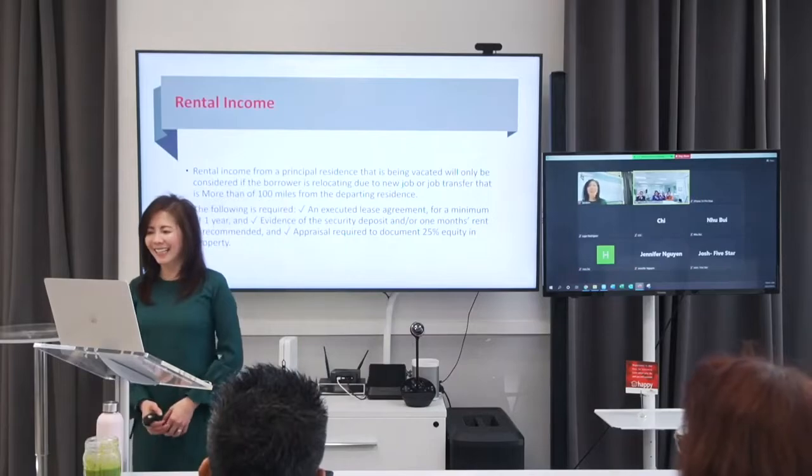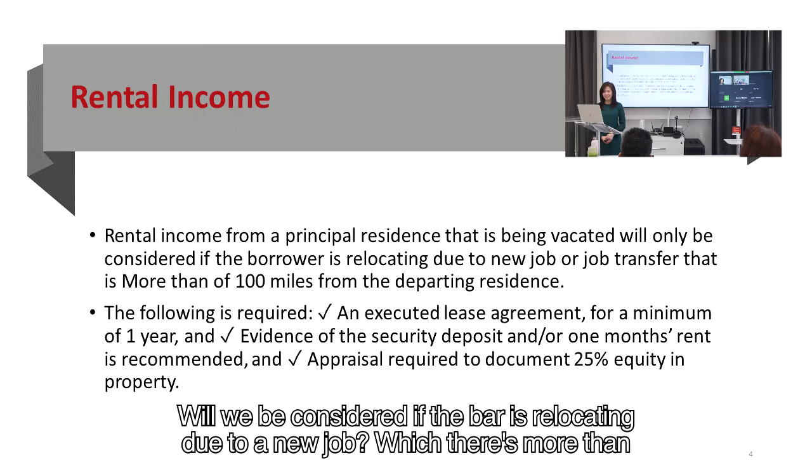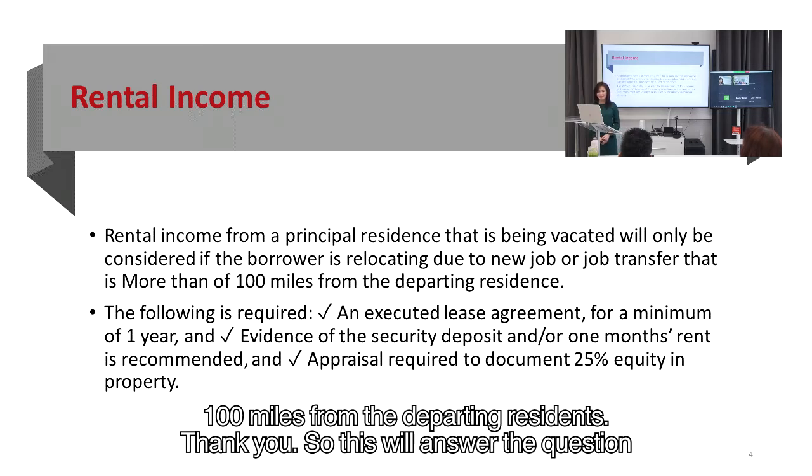Oh, sorry. Rental income from a principal residence that is being vacated will only be considered if the borrower is relocating due to a new job or job transfer that's more than 100 miles from the departing residence.